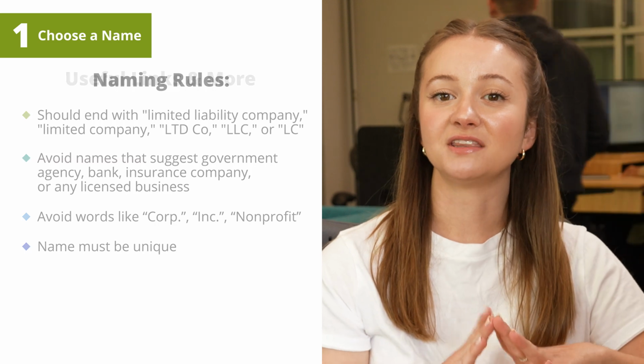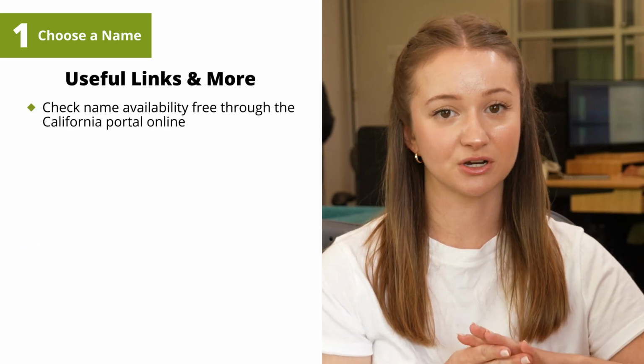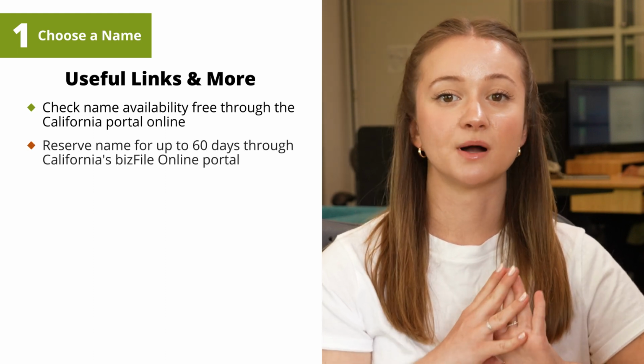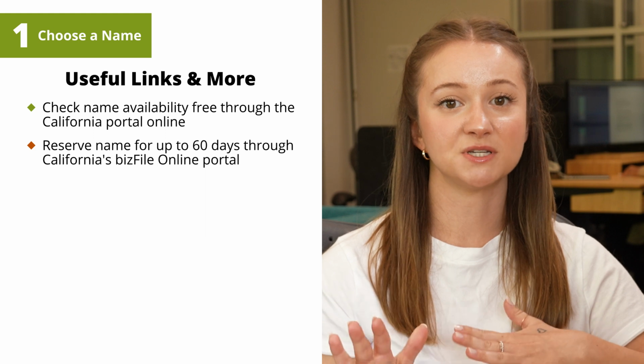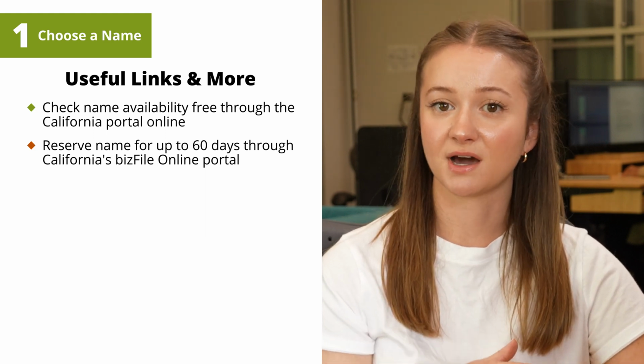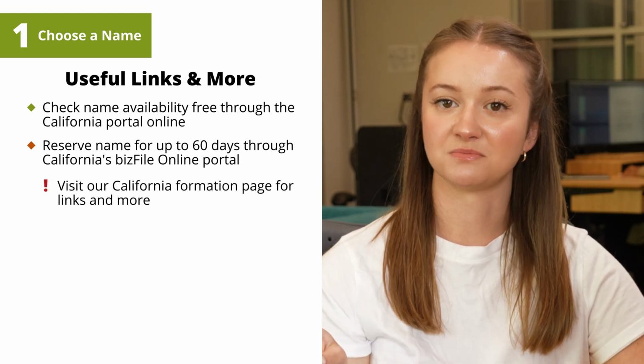You can easily check the availability of your chosen name for free by conducting a California business name search through the California portal online. If the name is available, reserve it for up to 60 days by going to California's BizFile online portal. To find all the important links and learn more about the naming guidelines set out by California Secretary of State, visit our California Formation page.